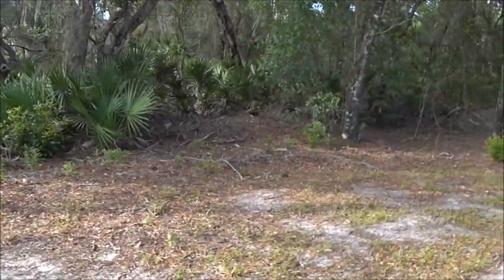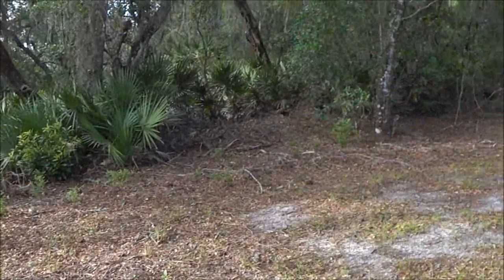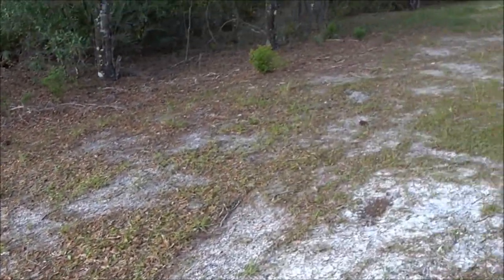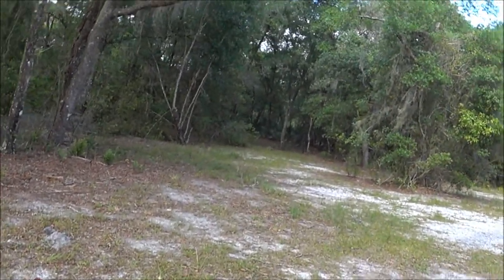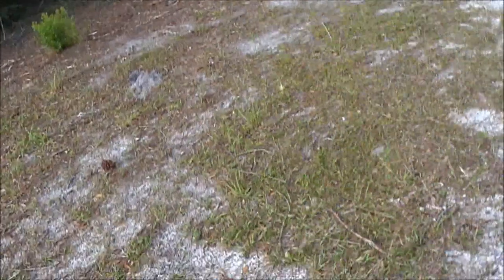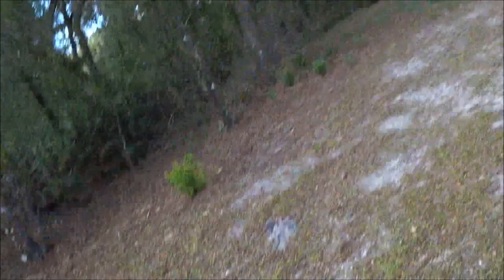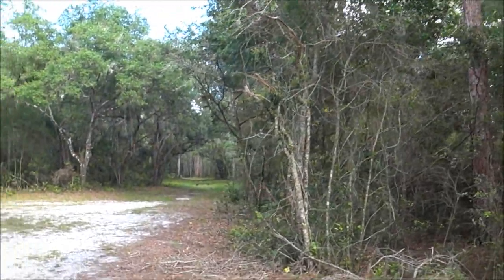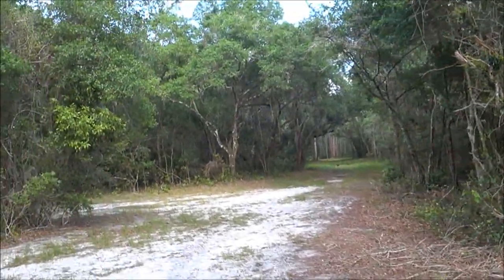He's checking it out over here. He's gone in there somewhere. I don't know where he went. So I'm going to go over here with Bruno and see. He's got his leash wrapped around his leg. There we go. So you can see it's very, very woodsy.